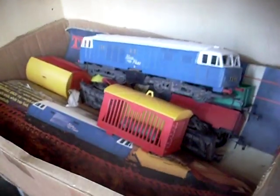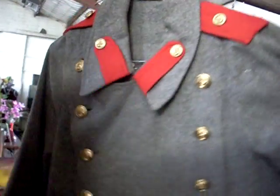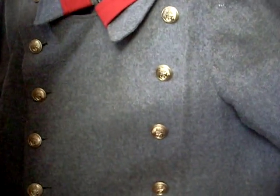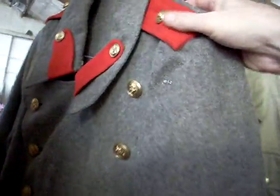The Triang Blue Fly, a big blue train set. Boxes of stuff, slot car gear, toys, fishing rods. Got some cool clothes. Interesting old Australian sort of navy or military tunic, following Gibson's label. It's got all navy buttons on it. Don't know if it's navy though with that colouring.